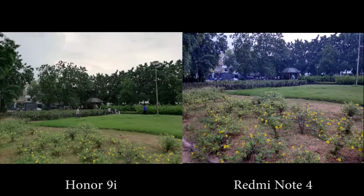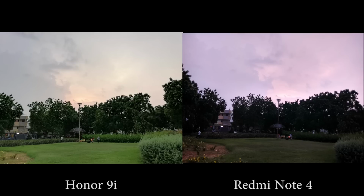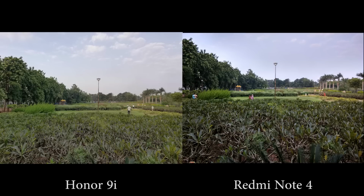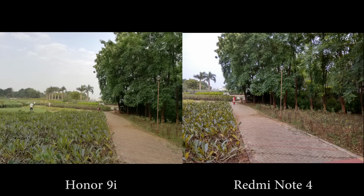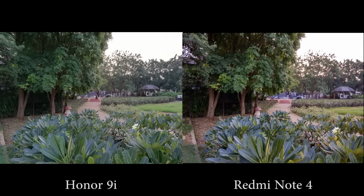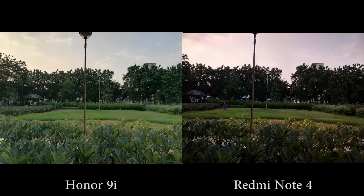None of the phones have auto HDR mode. So these are some shots that I took with the HDR turned on. Even with the HDR mode on, Honor tends to overexpose the shot, making it bright with saturated colors. Note 4 still keeps deeper colors with a darker tone to it. In HDR mode, capturing speeds on Honor 9i are much faster. On the whole, images from Honor look better even with HDR mode.